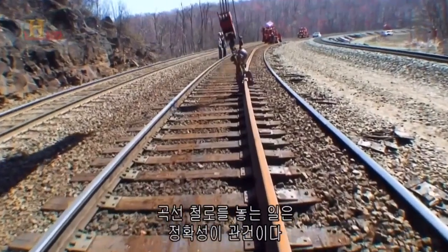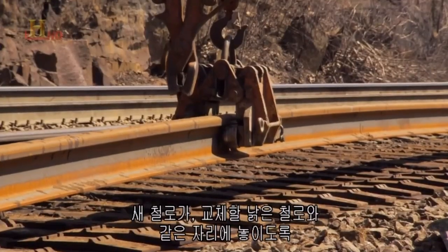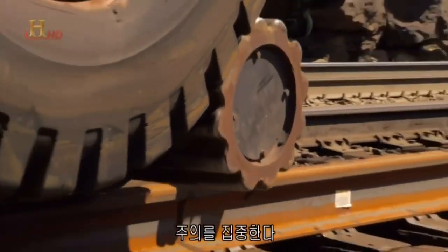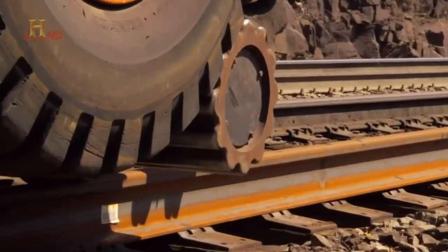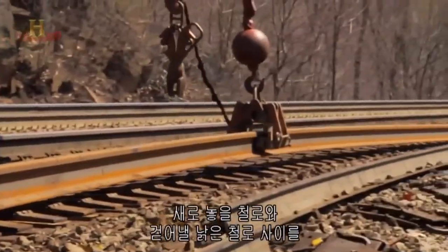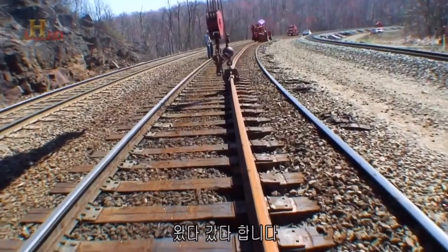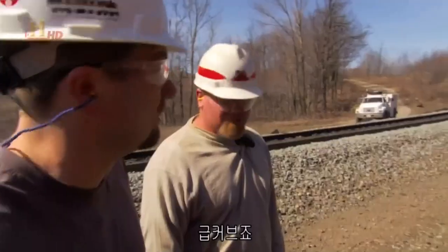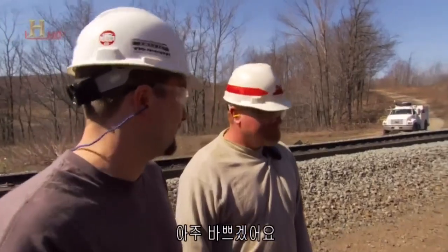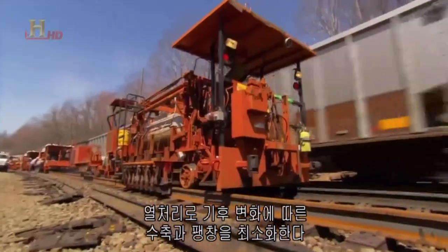Creating curved rail is a precise operation. The crew needs to make sure that the new rail is in exactly the same place as the old rail it's replacing. So he goes back and forth between the new rail and the old rail that you're pulling out. Bennington Curve looks like it's pretty sharp. It is a pretty steep curve. You have your hands full today. Once the new rail is in place, it's heated to minimize expansion and contraction when the weather changes.